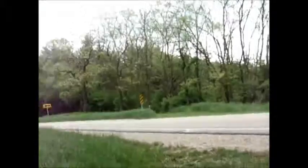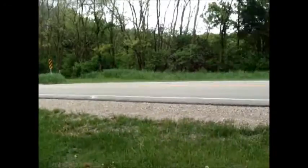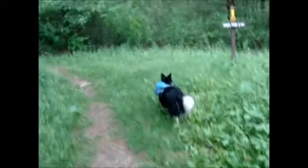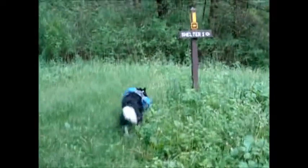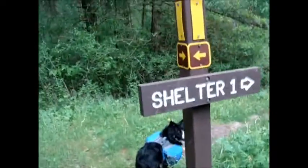And we can cross the highway and then continue the trail. Wow, this has been a hike. And here's the shelter right here.